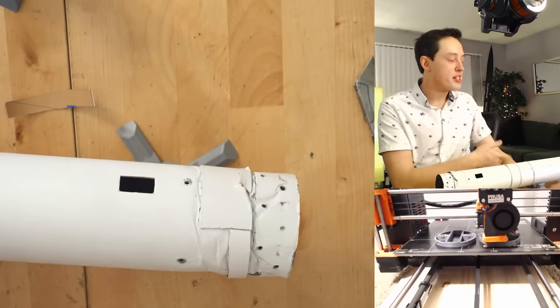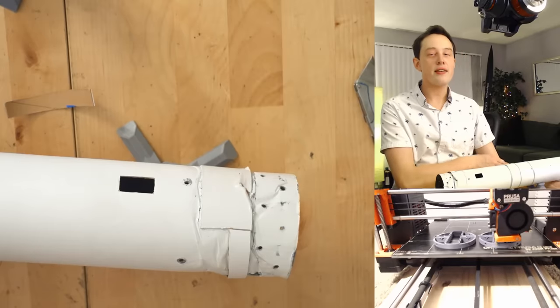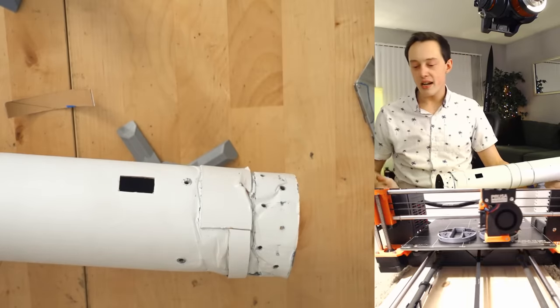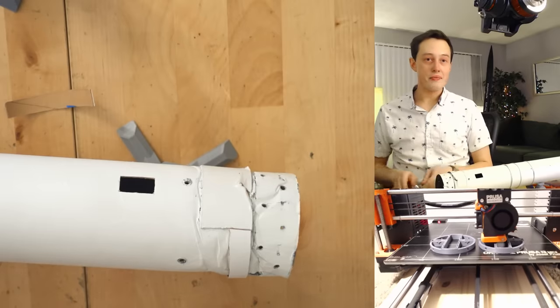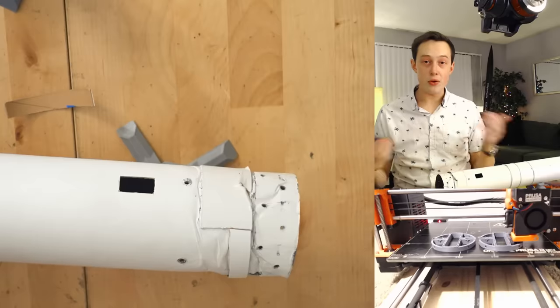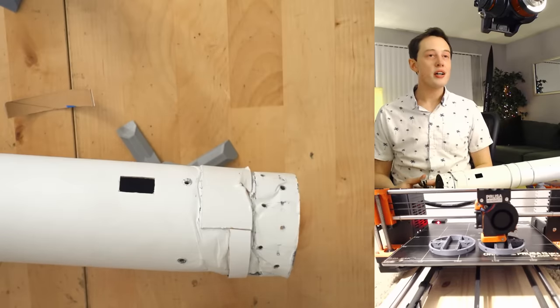Will you consider doing a Delta IV Heavy? Probably not, just because it's a similar design at this scale. I would rather do something like one of the Long March rockets with the four boosters. That would be cool to do.